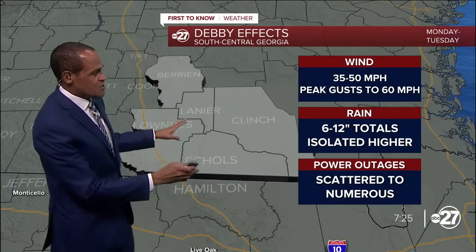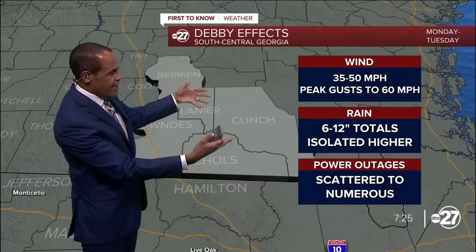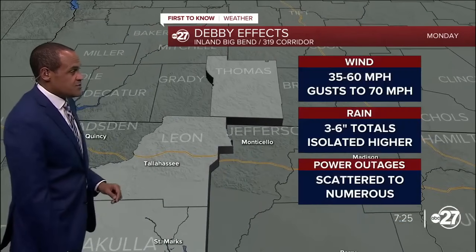Also, south central Georgia, that's going to be another prime spot for a huge flooding concern. 6 to 12 inch rain totals, because this is where it's likely to slow down. Debby will slow down and will still have a lot of moisture to deposit. Winds will not be as much of a factor, but you can still encounter scattered to numerous power outages across the I-75 corridor in east and south Georgia.